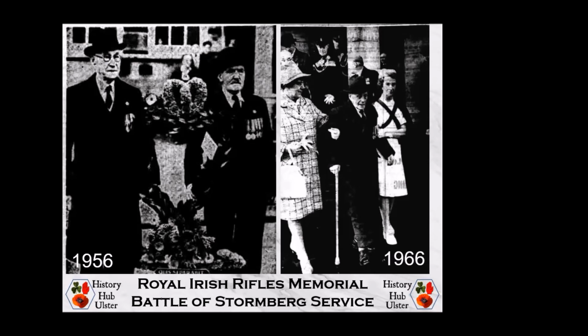For many years, a memorial service was held at the monument each December to commemorate this battle. In 1966, there were only seven survivors from the Rifles, and only one man was on parade, and that was Corporal Valentine Silcock from Eden near Carrickfergus, who laid the wreath at the memorial.